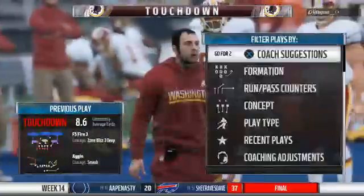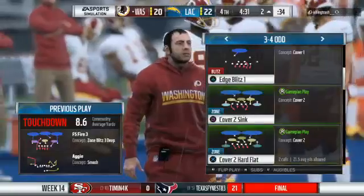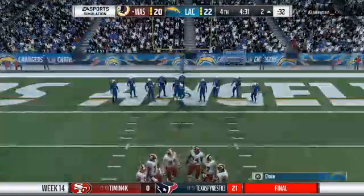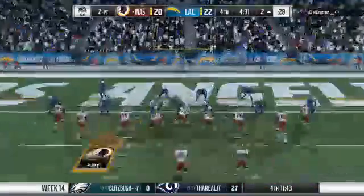And he takes it in. Touchdown, Washington. Chester Rogers, his first touchdown on the year. And the Redskins are within a 2-point conversion of tying this game.